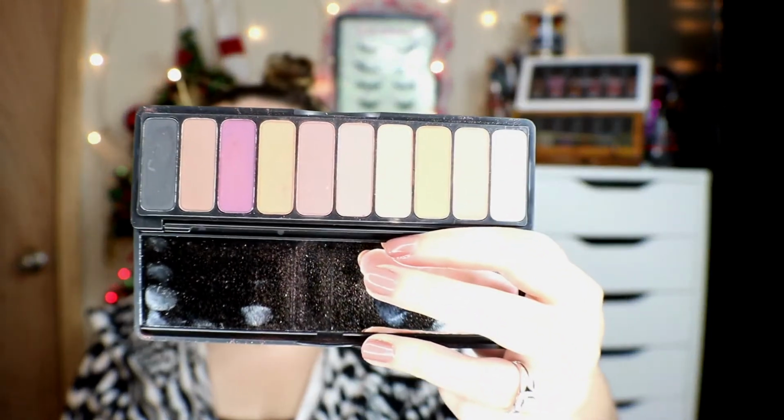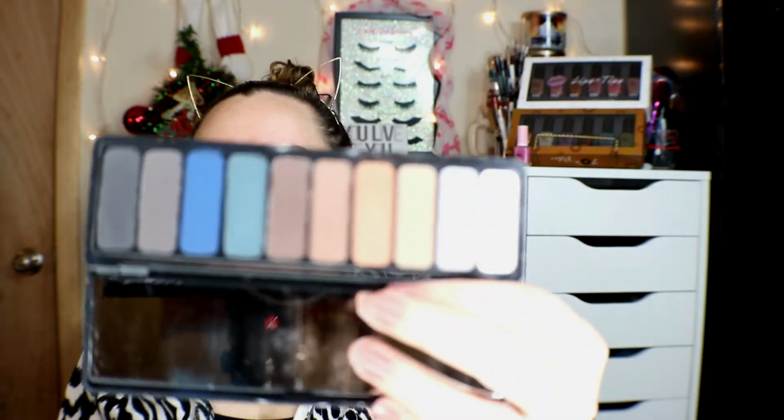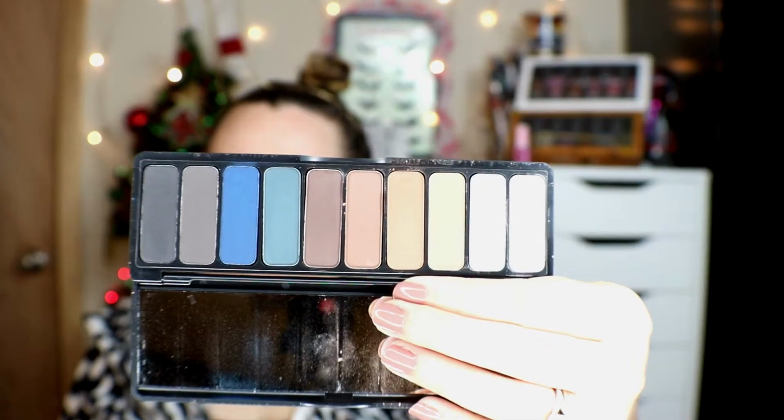I have two new eyeshadow palettes, and this is the e.l.f. Mad for Matte Summer Breeze. I have been trying to get my hands on this eyeshadow palette forever. This was $10, and a lot of this stuff that I'm about to use is drugstore, but then some of it is not. And then this one is Holy Smokes, and this is more of a cool-toned look. I just don't know what I want to do. These palettes are $10, and I've never used any palettes like this from e.l.f. I've used maybe a few eyeshadows, but never any palettes.